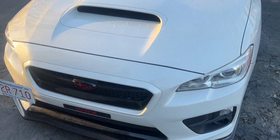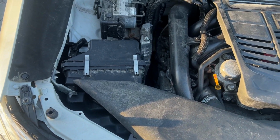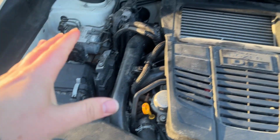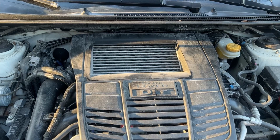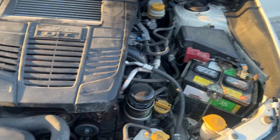Moving on to the engine, let's take a look at that for a second. So, back to the stock intake. That was really the only thing you could see in the engine bay. I did plug in the EGR that was unplugged. I put back the OEM engine cover, looking kind of dusty, but the rest of the engine is stock.